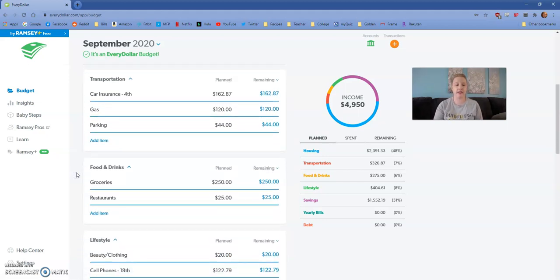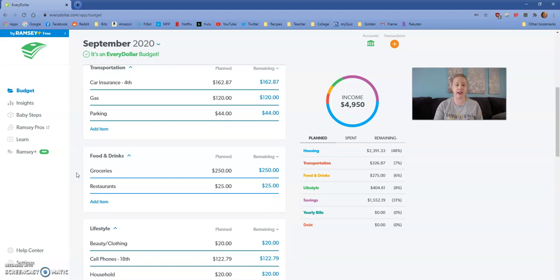Car insurance stays the same at $162.87. Gas, I put it at $120, which I think last month was $100 because I will be working from school. I plan to do it 2 days a week. So I will be driving just that little bit more.